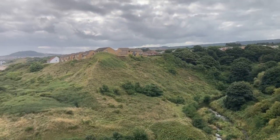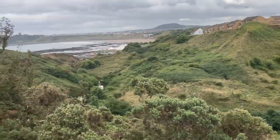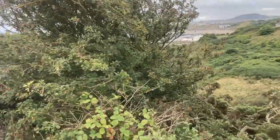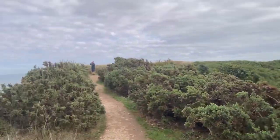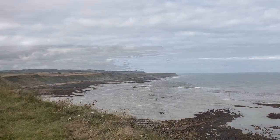See where I am now, there's the top of the Sea Life Centre over there. There's the beck running down into Scolby, and that's the view from this side. Fabulous. So here's the main point here.